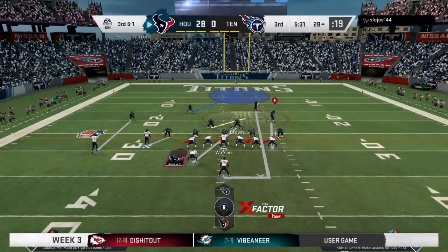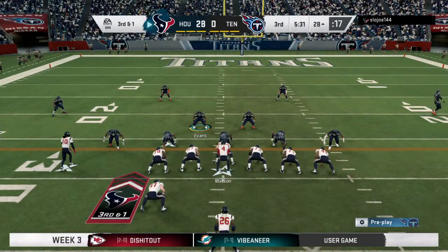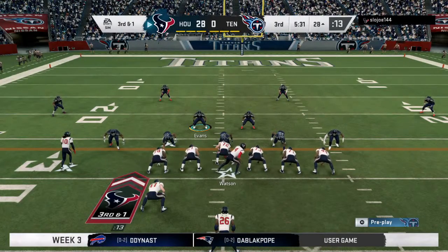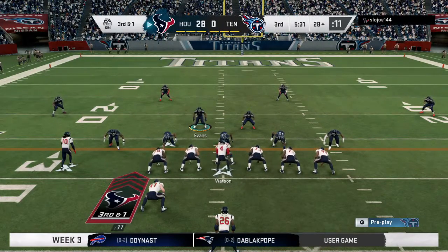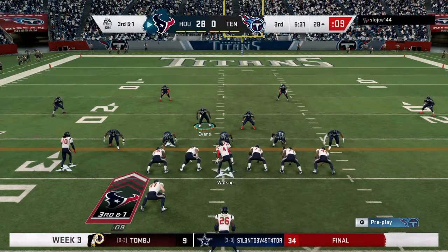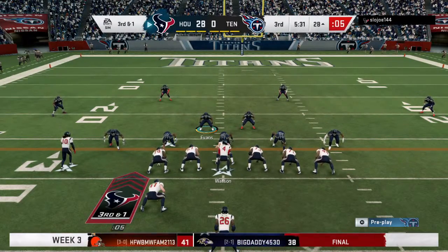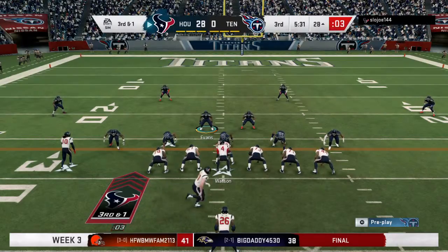I'm coming after you. West. Tighten up, tighten up. 54. He's checking. Crash, crash. Back, back, back. Check, check. 54. Lucky. Kill, kill. Hey, turn it up, turn it up.